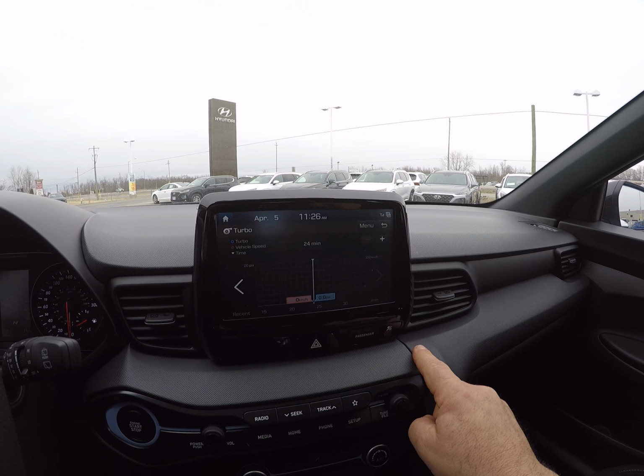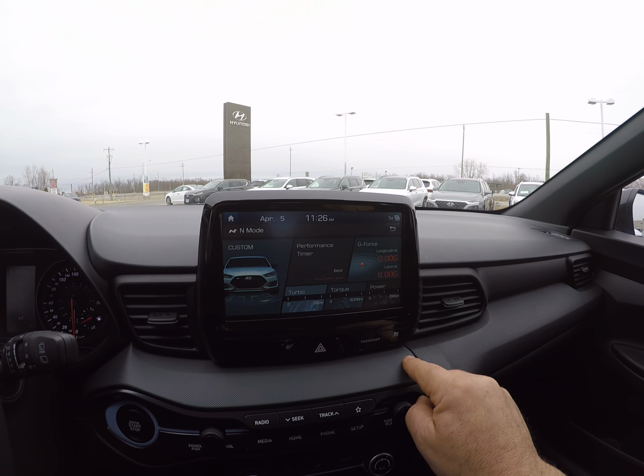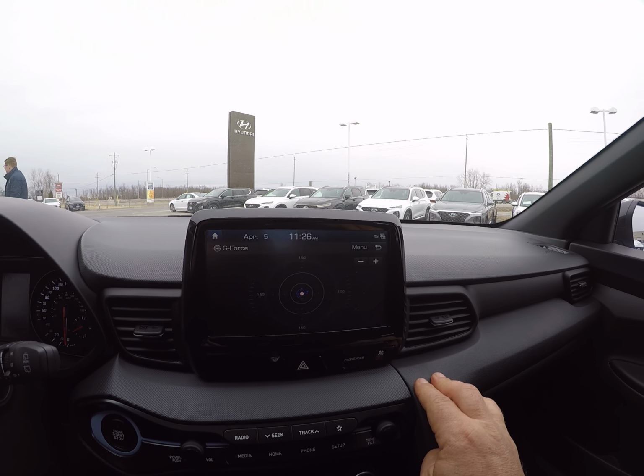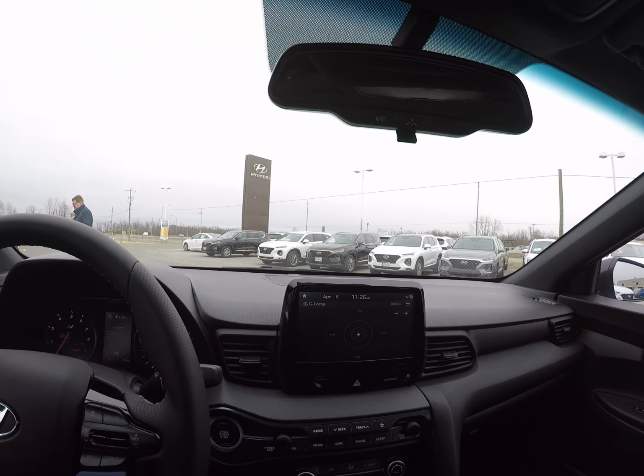You can monitor everything that's going on here, the torque when you're driving, the horsepower. You can even find out what kind of G-force you're doing as you're driving. Like, wow. So folks, this Veloster N is not just a car. You can drive this every day. You can drive it to work. You can drive it to take the kids to hockey. You can take it to the beach. And if you want to play, you click a few buttons and you can make it your own.